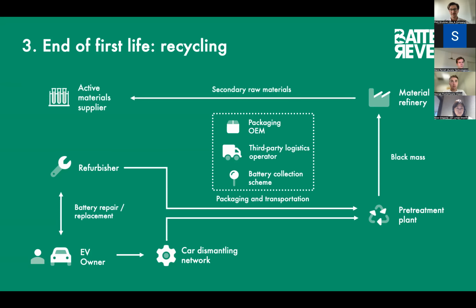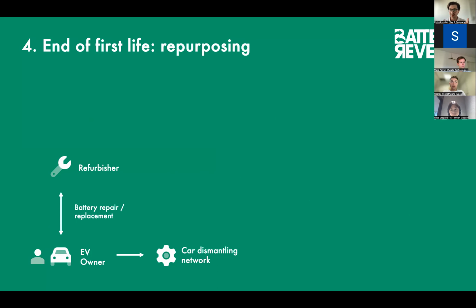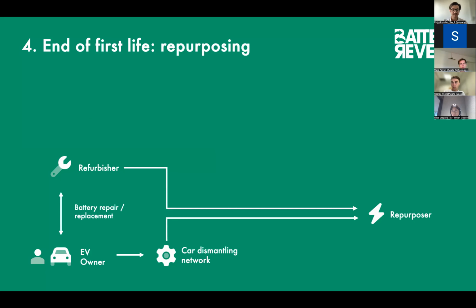Now, the battery can be recycled, but in some cases, if the state of health is good enough, for example, above 70-80%, the refurbishers or the car dismantling networks may decide that this battery doesn't have to be recycled yet, but it can be reused. And there is another actor, a repurposer. These are companies that integrate second life solutions. These solutions are stationary storage systems in most cases. And the repurposer gets these batteries from refurbishers or car dismantling networks or directly from the EV OEMs.